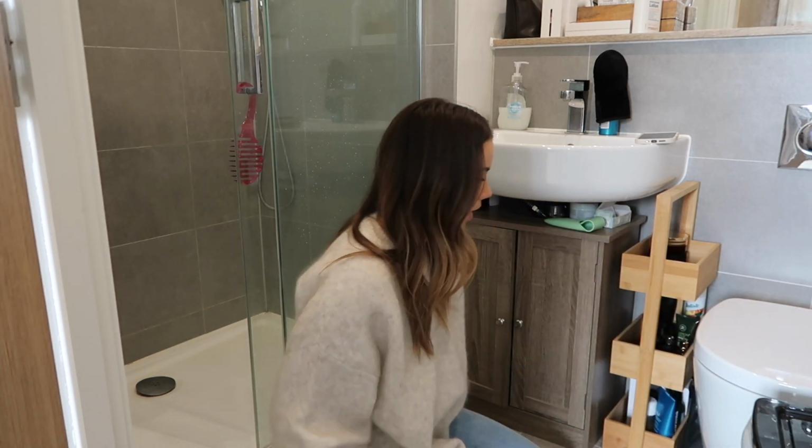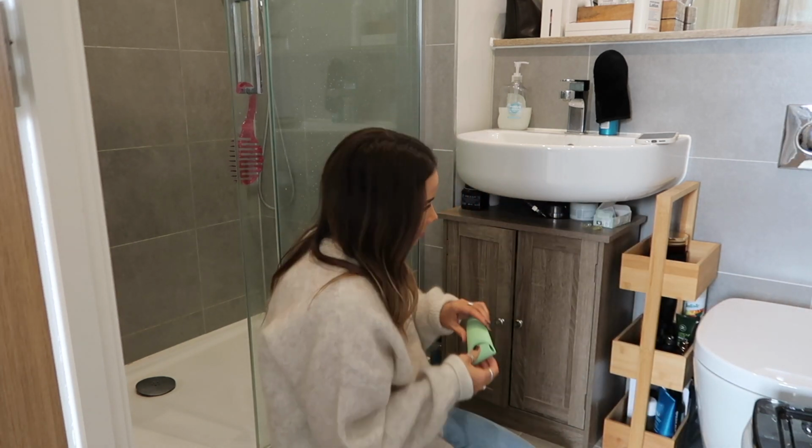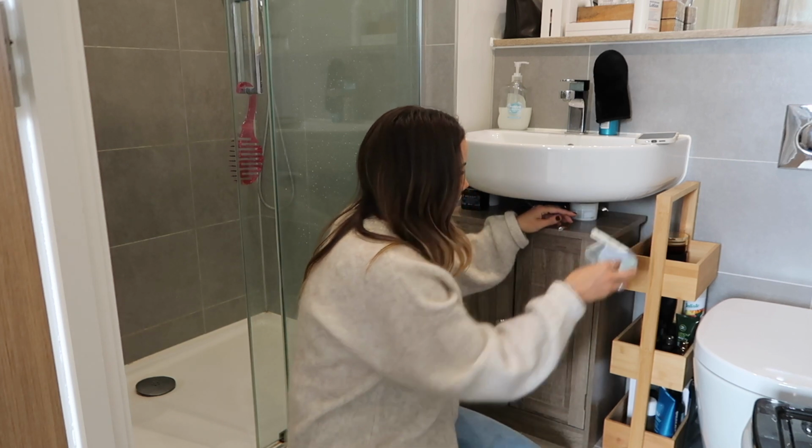My ultimate aim is actually not to have this at all when there's enough space in the cupboard, but sometimes you just got to have these things temporarily.